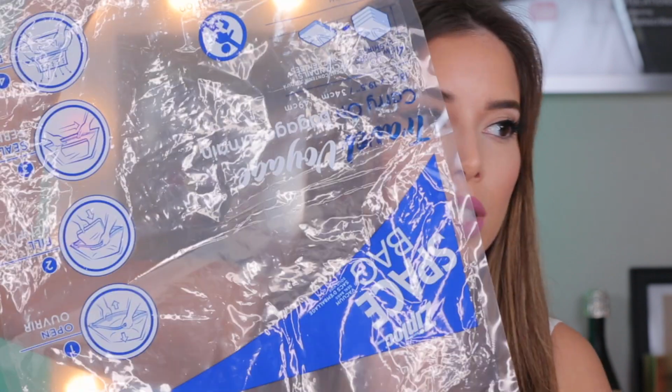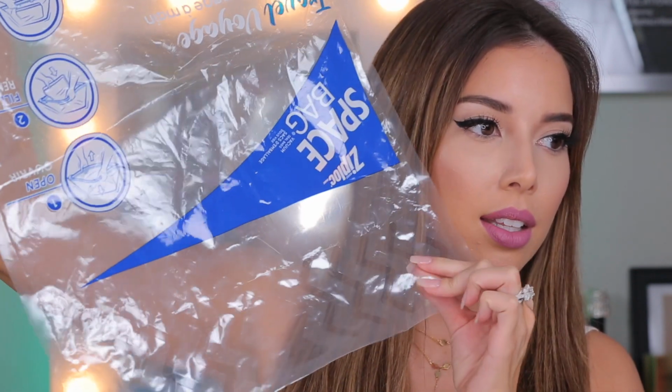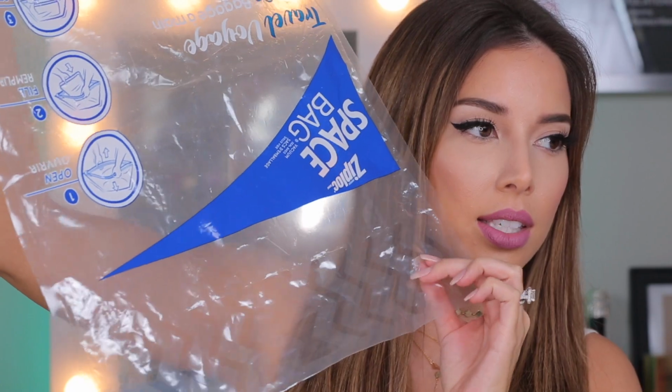The snow pants, it was just a lot. I was like, how can I condense my things? So I bought these. Like I said, these are from Bed Bath & Beyond, but I'm sure you can order them on Amazon. These are the Ziploc space bags, but they're the travel carry-on size. So this is what this one looks like. And here you can see kind of like that zigzag pattern.